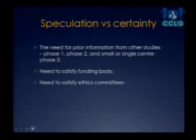And finally, we do need to satisfy a research ethics committee, and I find this easier to live with, mostly, because I think it's appropriate that somebody who is completely disinterested should be able to say, the chances of that working, of that treatment being useful, are slender, and you shouldn't be doing it. I find that much easier to cope with than a funding body saying, that sounds a bit dodgy to me, I'm not sure we're going to get much publication out of that, we'll reject it. But that's just me.